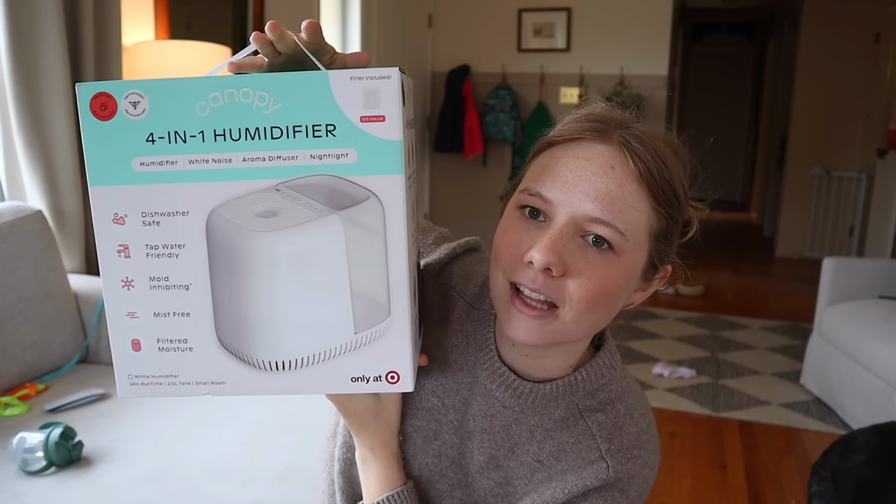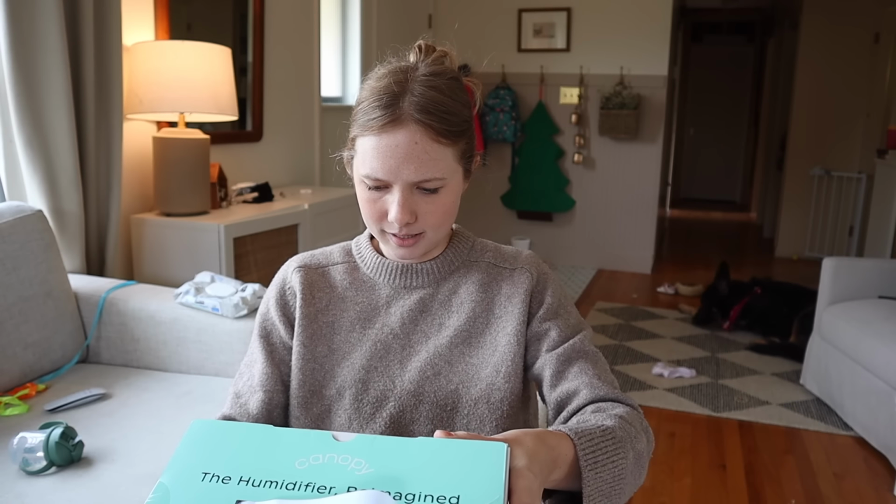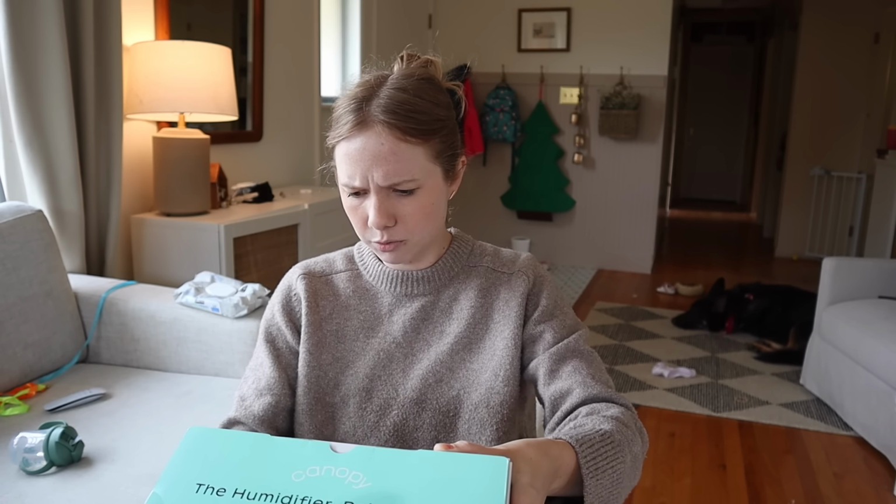It's a lot cuter. Oh, I wouldn't say it's cute, but I think it looks a lot nicer than a lot of other humidifiers on the market. And I already explained all this, but on Amazon, this sells for $170 and Target had it for $100. So I have a link from Target. I don't know if it's still gonna be available. Maybe they're just not carrying it anymore, but I am excited to put this in because it has a filter that you can wash or you can replace.